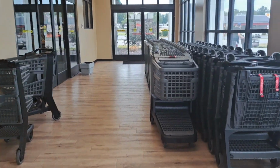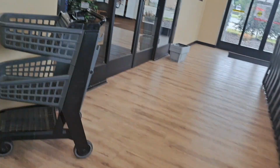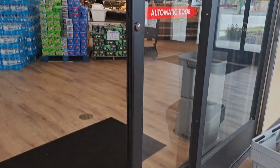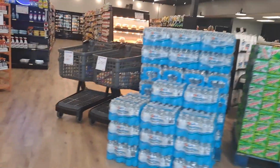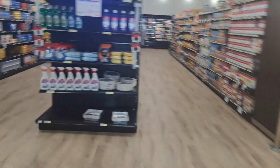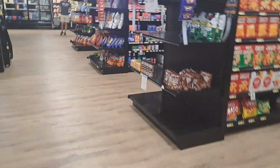Here we go. This kind of looks like it was a restaurant or something. No backpacks allowed in this store. That's good, I don't have a backpack. Alright, this one looks like it'll be a very quick store tour. So let's do that.